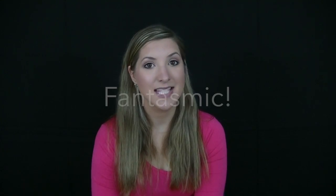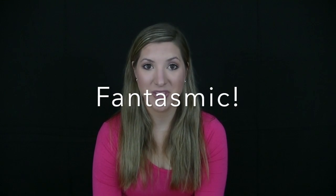Next up, Fantasmic, which is found at Disney's Hollywood Studios. Now this 30-minute show originated at Disneyland in 1992, but it didn't debut at Disney's Hollywood Studios until October of 1998. Now this show is at the Hollywood Hills Amphitheater in the Sunset Boulevard section of the park and has room for up to 10,000 guests.